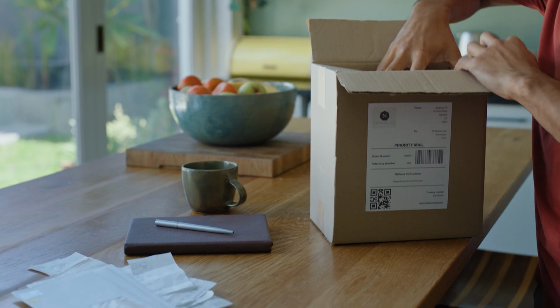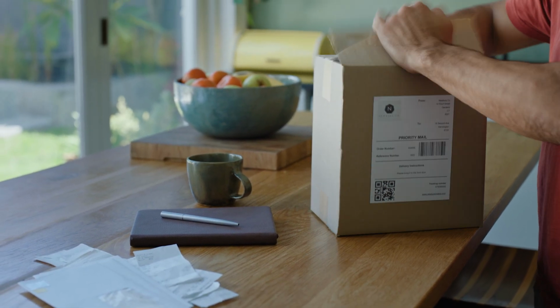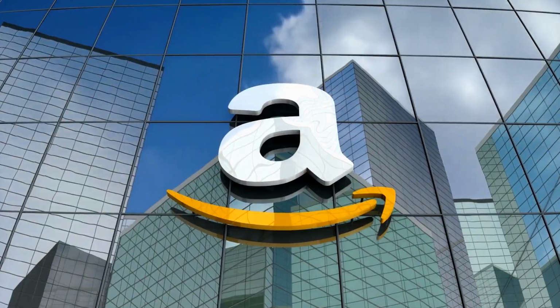That is a beautiful part of this model, is that you are selling products and you don't have to fulfill hundreds and hundreds of orders over time as you start to build your business, because Amazon handles all of that. But you need to know, how do we get these products from your house to Amazon themselves? Now, there are 2 different options.